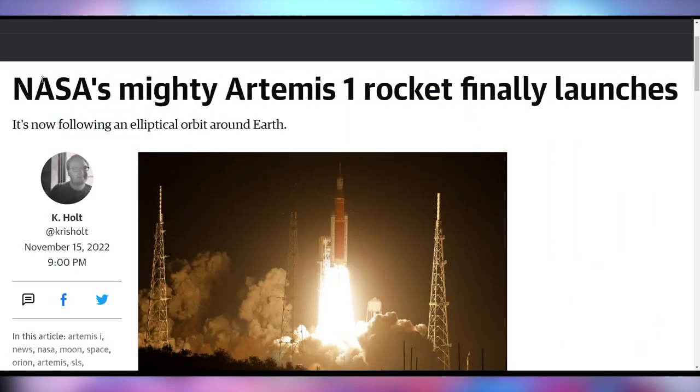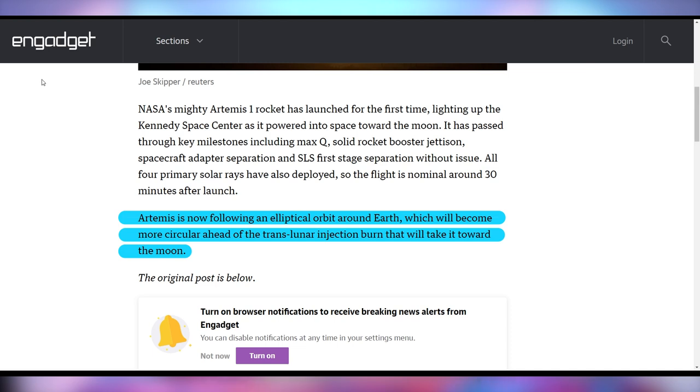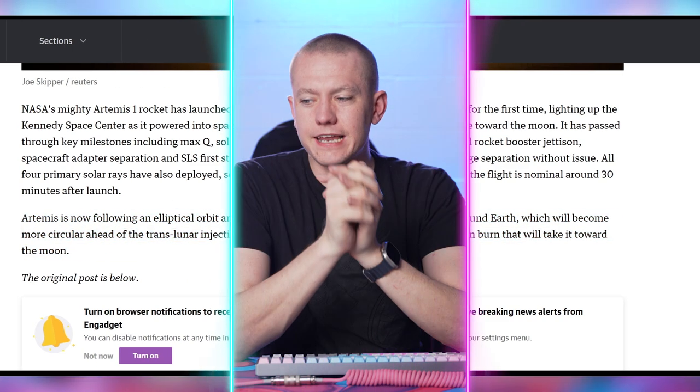But a good thing to hear, that space stuff not related to SpaceX. The Artemis 1 rocket launched and it's going to the moon. Not literally, figuratively. This is the first step of the Artemis program to get us back to the moon as the United States. This is just going to go into an elliptical orbit around the Earth and then it'll go to the moon. Orbit first, then moon.